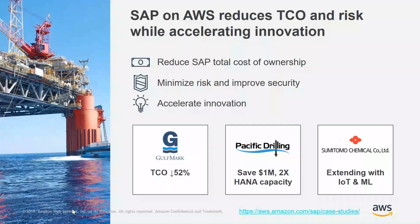Minimizing risk and improving security is another key benefit. Security is job number 1 here at AWS. And Gartner has a study that says public cloud workloads will have at least 60% fewer security incidents than those compared to on-premises data centers. And we have many customer case studies where CIOs state they believe they're more secure running on the AWS cloud than when they were previously in their own infrastructure.